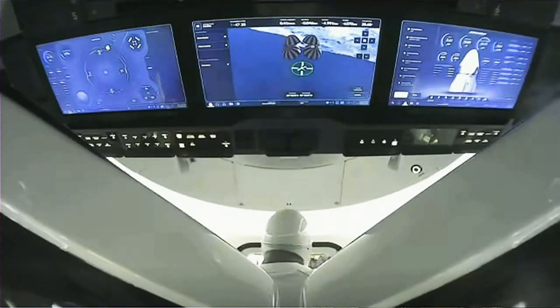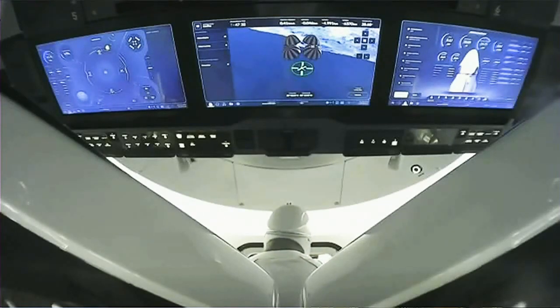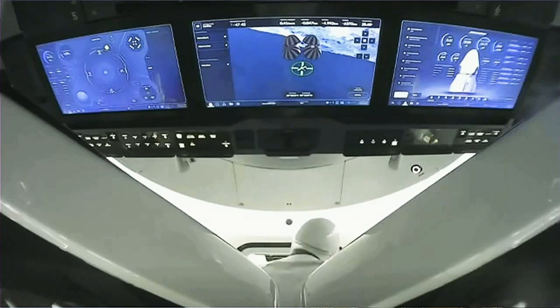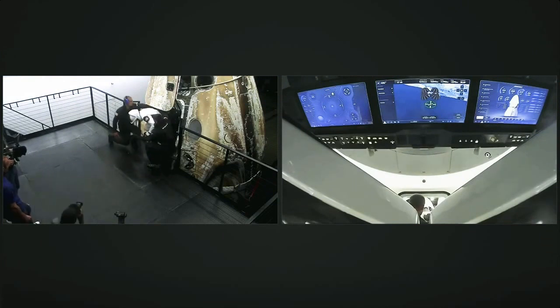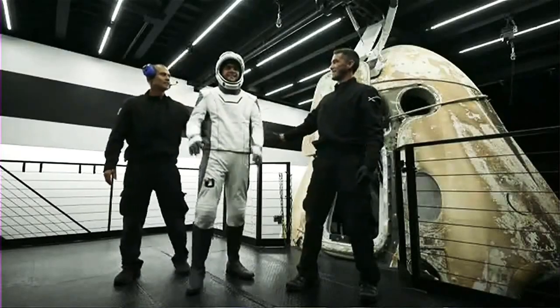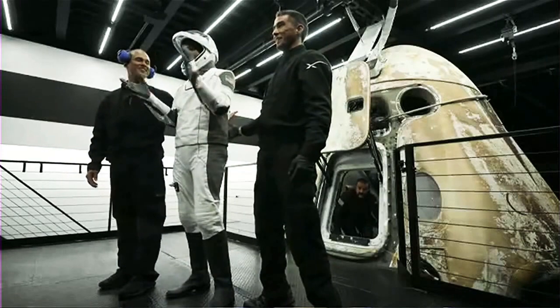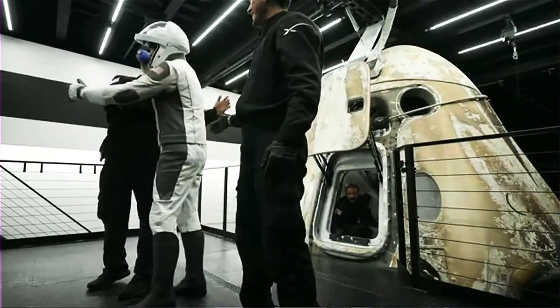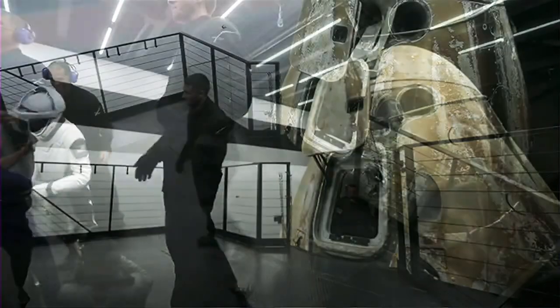Last but not least, we have Commander Jared Isaacman getting ready to egress the vehicle as well. The final fourth Inspiration4 crew member of the first all-civilian crew mission to orbit. And what a way to close it out. He was really the person with the vision. There he is. Commander Jared Isaacman of the Inspiration4 crew. So excited. Handshakes and hugs all around. Amazing.